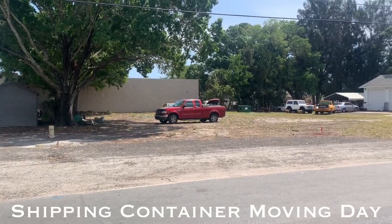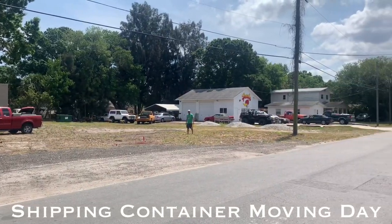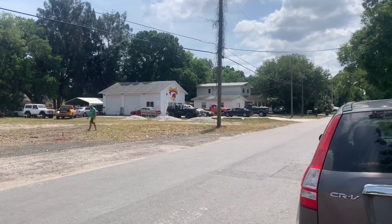All right, here we are pre-container delivery. Laying out the lot there. Everything looks good.